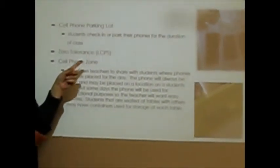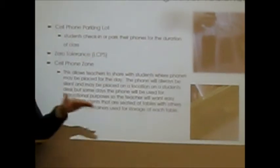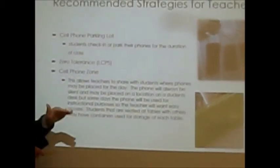Another school system nearby, Louisa County Public Schools, they also have a zero tolerance policy. Students cannot have their phones out during the school day in the classrooms at all.